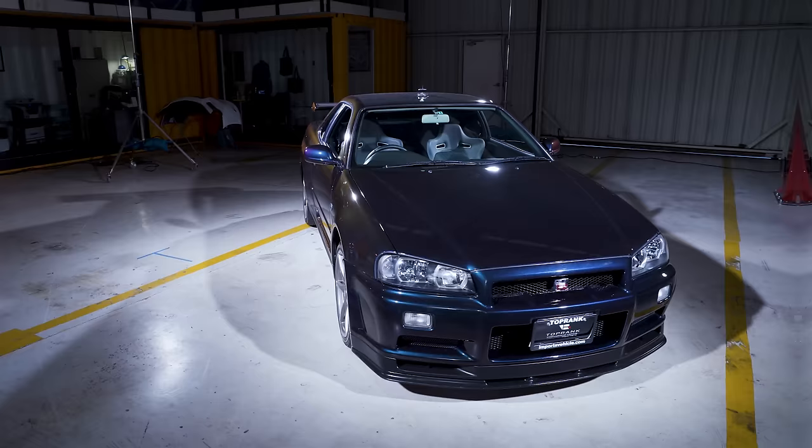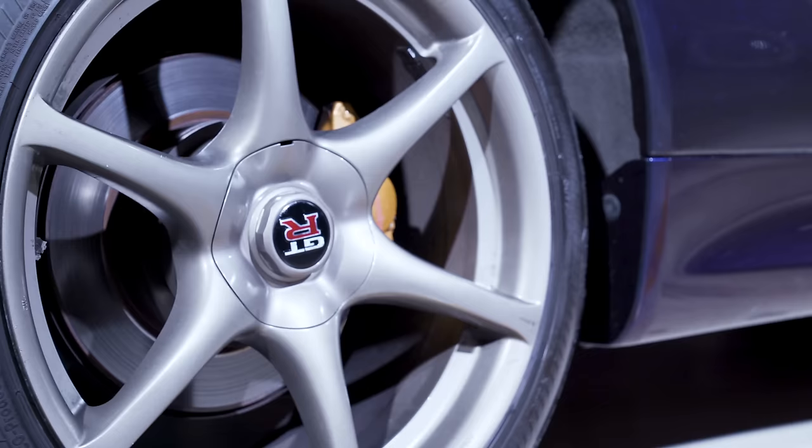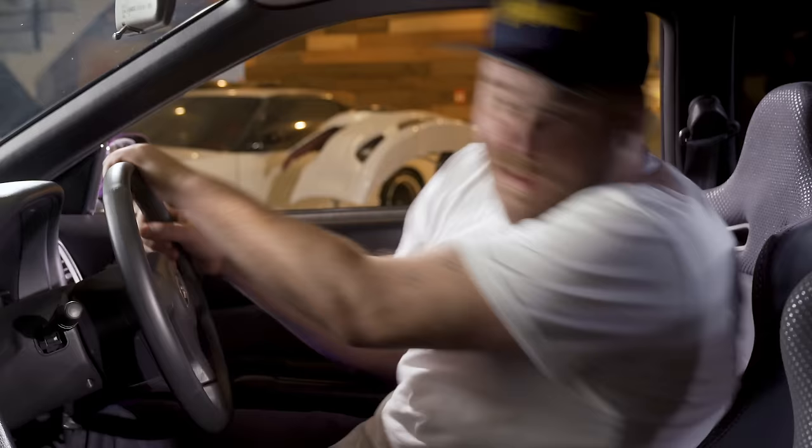The GT-R rides on 18-inch wheels and is brought to a stop by 324mm Brembo 4-piston brakes in the front and 2-piston brakes in the back. Enough about the outside. Let's check out the inside.